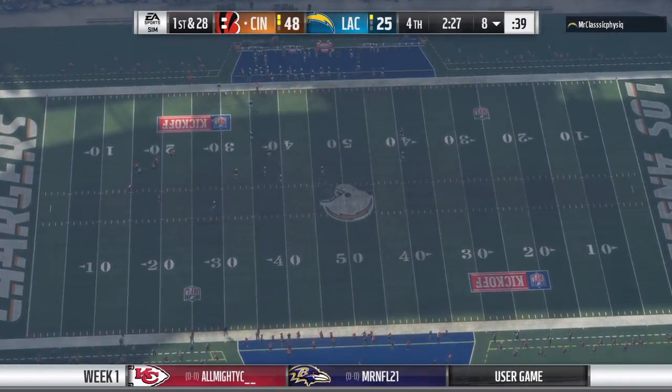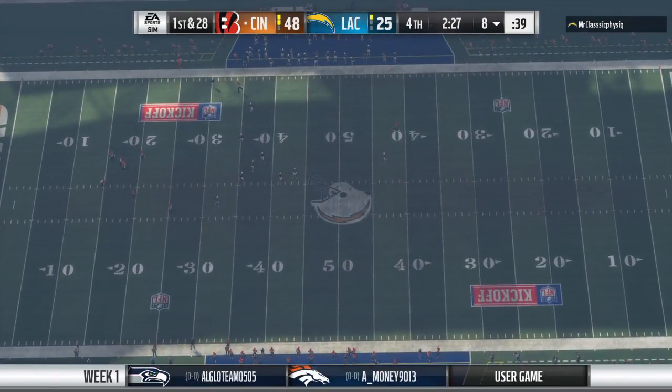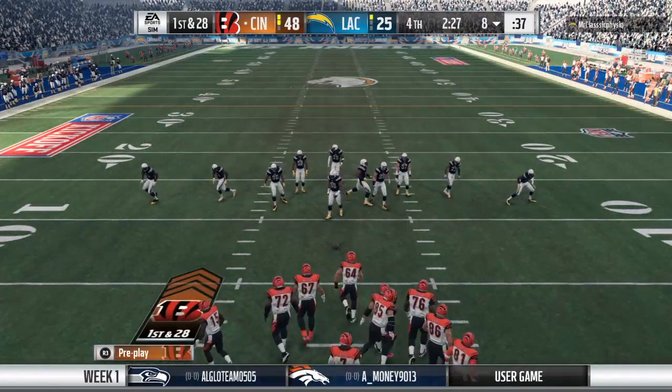That's too bad, isn't it? They were feeling pretty good about it. The only people celebrating, the guys who just gave up that play.